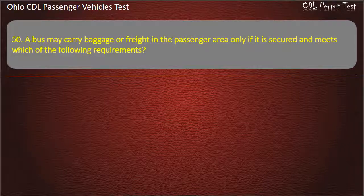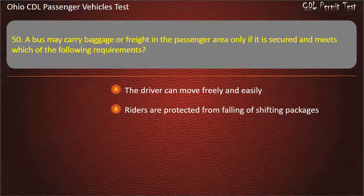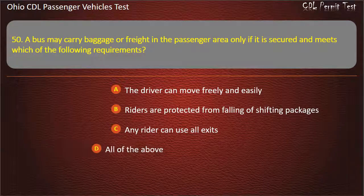Question 50. A bus may carry baggage or freight in the passenger area only if it is secured and meets which of the following requirements? The driver can move freely and easily. Riders are protected from falling or shifting packages. Any rider can use all exits. All of the above. Answer. All of the above.